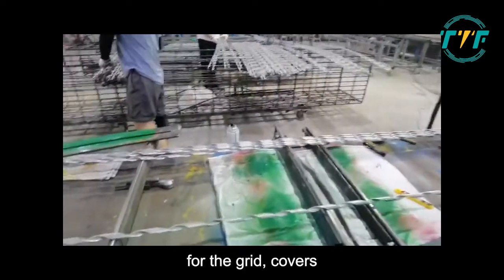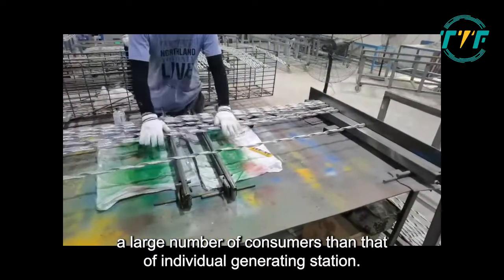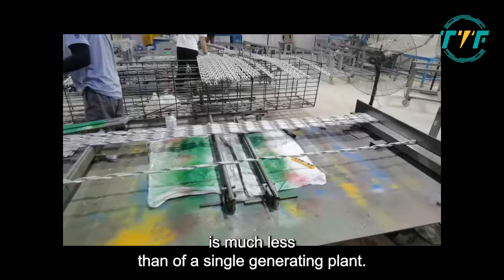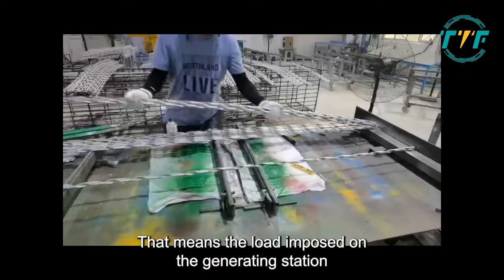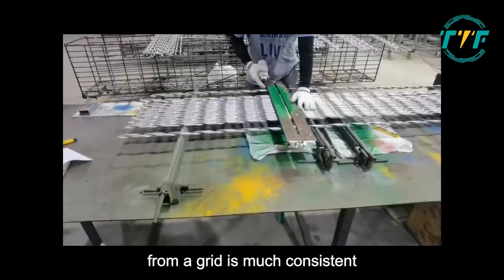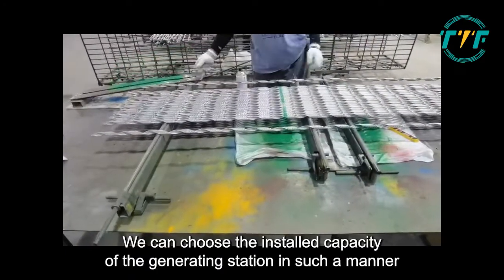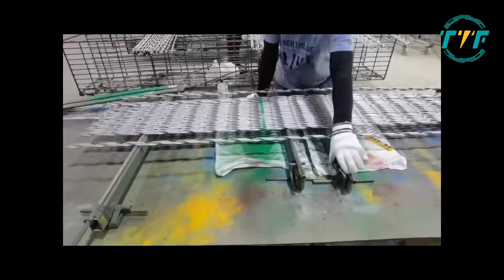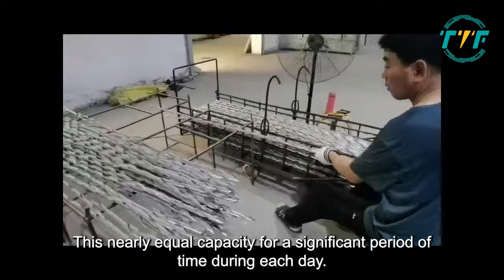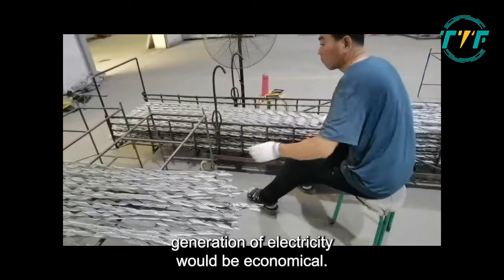4. The grid covers a large number of consumers than that of an individual generating station. So, the fluctuation of load demand of grid is much less than of a single generating plant. That means the load imposed on the generating station from a grid is much consistent. Depending on the consistency of the load, we can choose the installed capacity of the generating station in such a manner that the plant can run with nearly its full capacity for a significant period of time during each day. Hence, the generation of electricity would be economical.